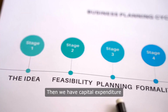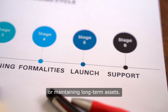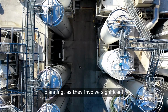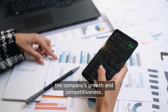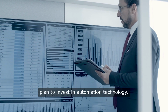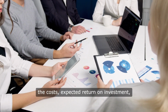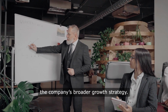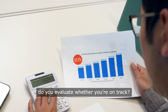Then we have capital expenditure budgets, which are plans for acquiring or maintaining long-term assets. These budgets are critical for long-term planning, as they involve significant financial commitments that can impact the company's growth and competitiveness. For example, a manufacturing company might plan to invest in automation technology. The capital expenditure budget would outline the costs, expected return on investment, and how this investment aligns with the company's broader growth strategy. Now, once you've set your budget, how do you evaluate whether you're on track?